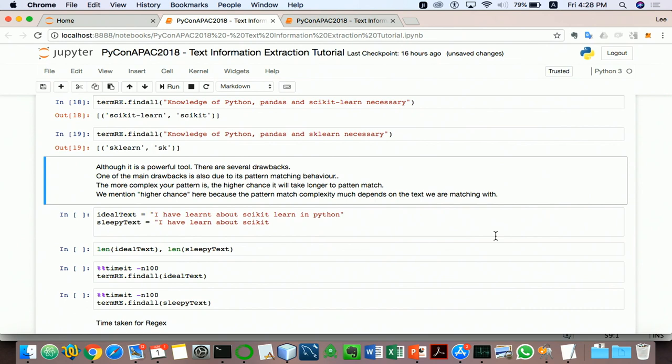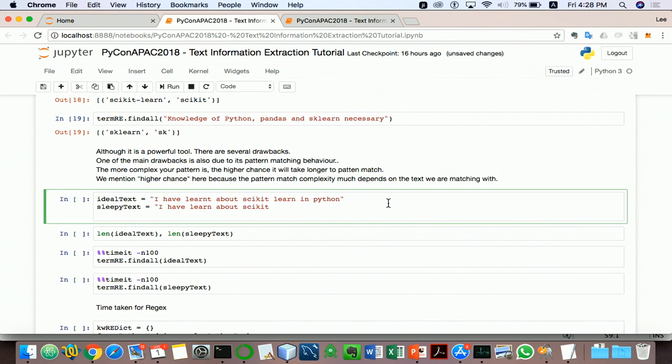Although it's powerful, it's susceptible to how clean your text is. This is an actual problem that we have encountered before. Ideal text is a really nice, perfect sentence we can grab out: "I've learned about scikit-learn in Python." And then this is something we call sloppy text.